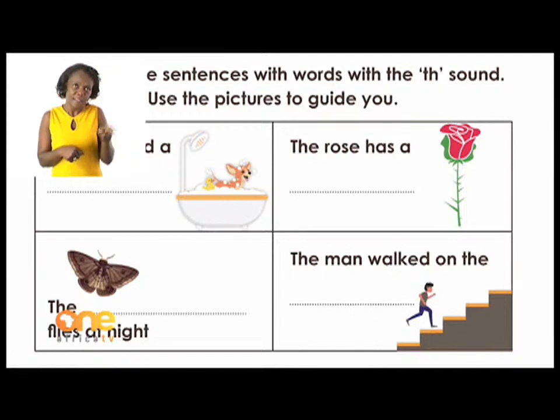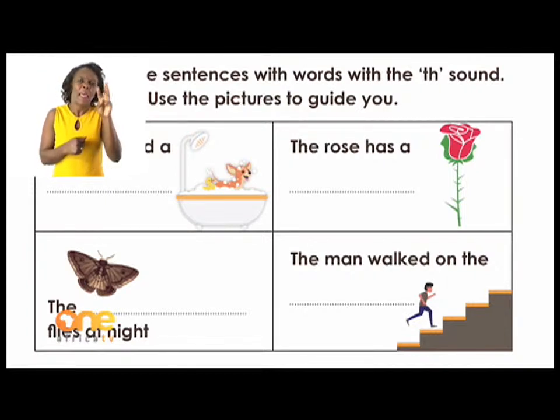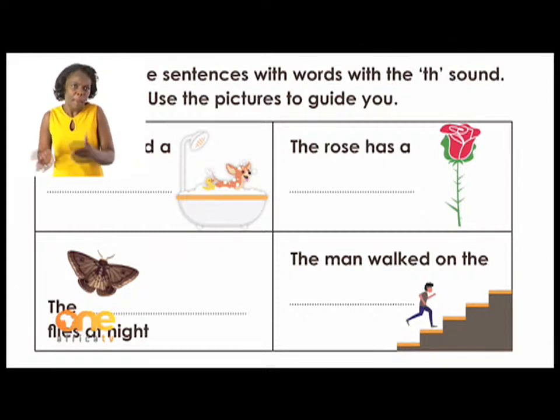You are really doing this. This is great. And the next one, you can do it alone. I'm just going to read the sentence for you. The rose has a... And the next sentence, there with an insect, it says the blank flies at night. What flies at night? Look at that type of insect and pick out its name and fill in the space which is given. The last sentence, it says the man walked on the blank. Find the correct word in the box there and fill it in correctly.